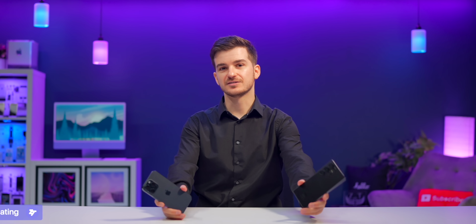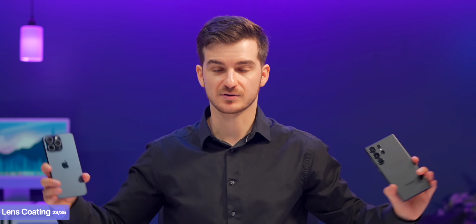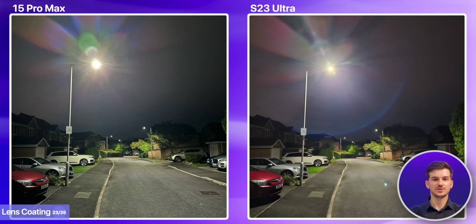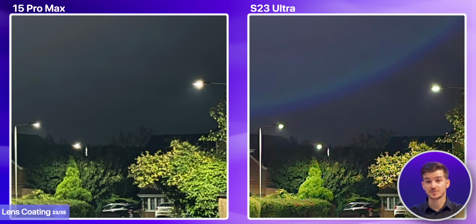Next up, we also did a lens flare test at night, as Apple claims that they have reduced the reflections with a new lens coating. And compared to the S23 Ultra, light rays are less noticeable on the iPhone, especially if you look at that light in the distance, but they're not completely gone, just a bit better.